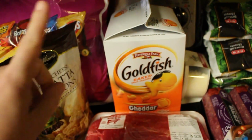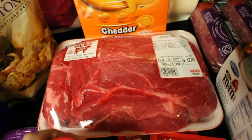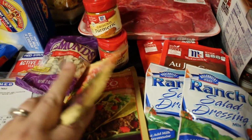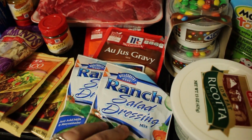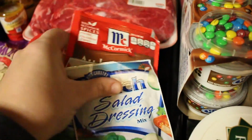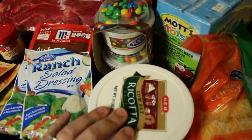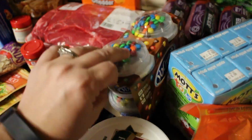croutons, goldfish. This is a little over, it's about 3 pounds of chuck roast. Then I have 3 packets of taco seasoning, 2 packets of ranch dressing, this gravy mix, and then this one should be fajita, yes, and then the fajita packet there. Some ricotta cheese. I got my kids' favorite yogurt with the M&M's, Yo Crunch.